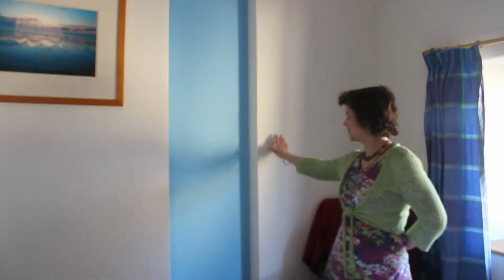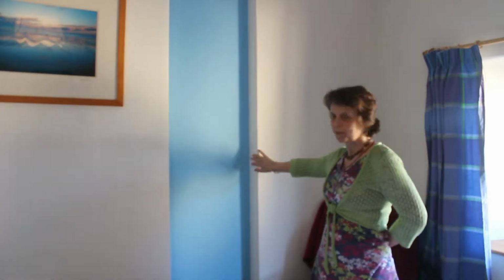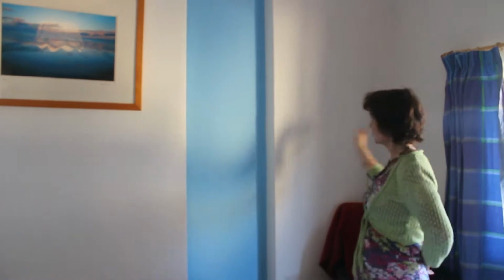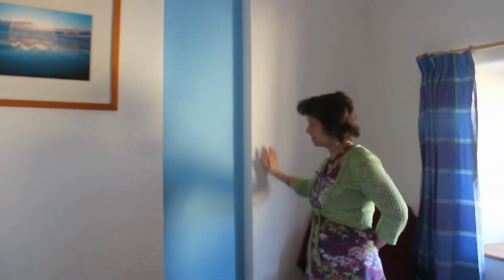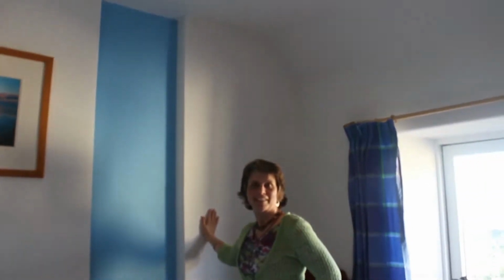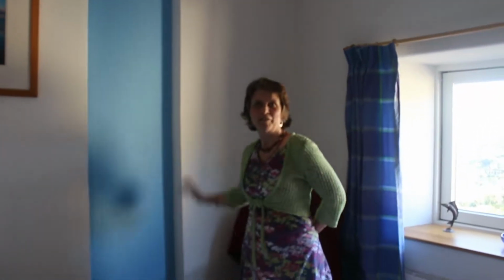Okay, so this shows the depth of the insulation that we've used in this room, and because we only needed to insulate the top part and that side wall, we decided to make the insulation a feature. So we pulled the insulation right the way down, so we've created this nice alcove, as well as actually a fantastically warm room as well.